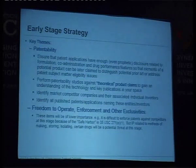Additionally, in the United States, there is a safe harbor to patent infringement.